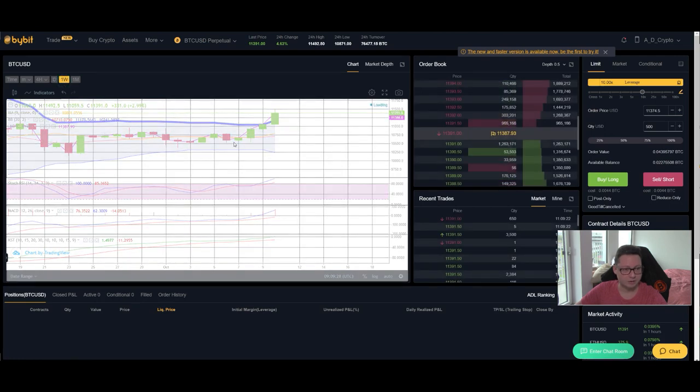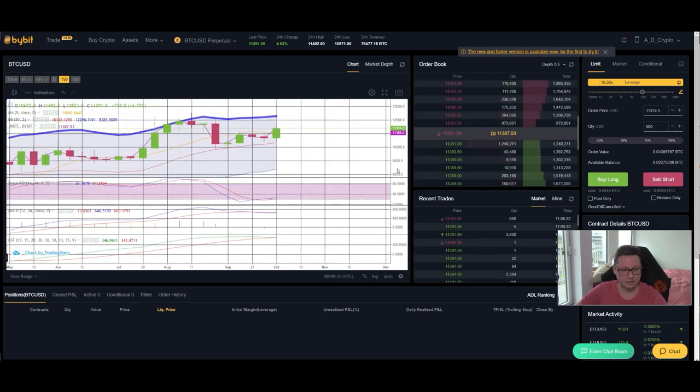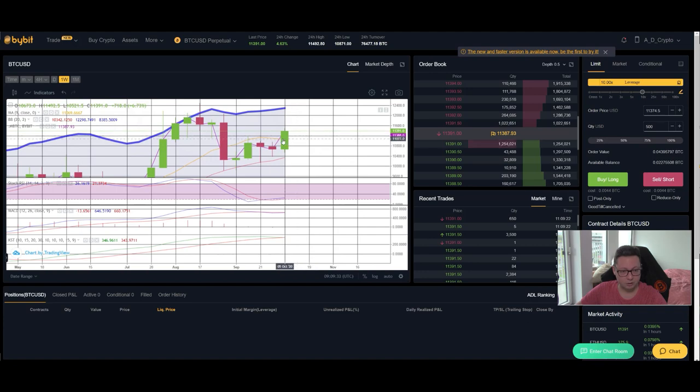And what is going to be very important for this weekly candle is if we are able to close above this moving average, so above $11,000. Then I think it's almost guaranteed that we will go up to test the top of the Bollinger Band, which currently is at $12,300. So if this weekly candle is closing above $11,000, we should be good to go towards $12,200.